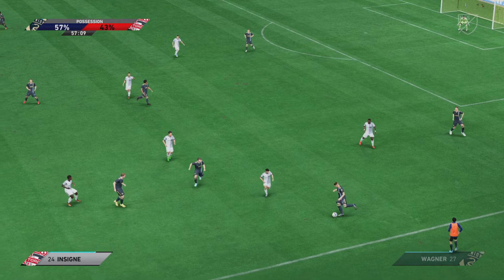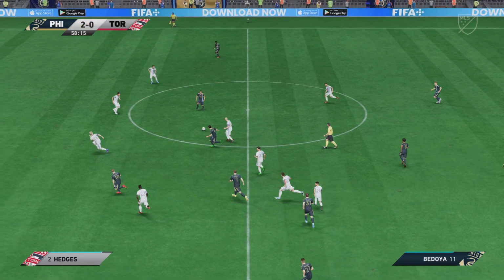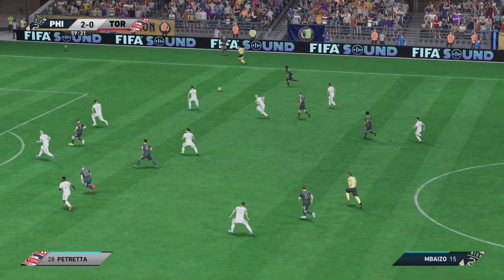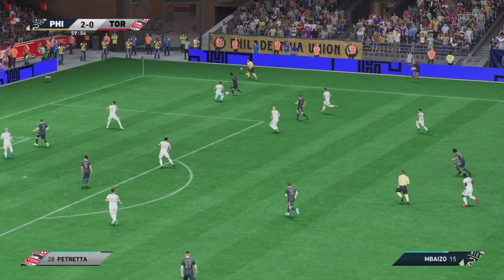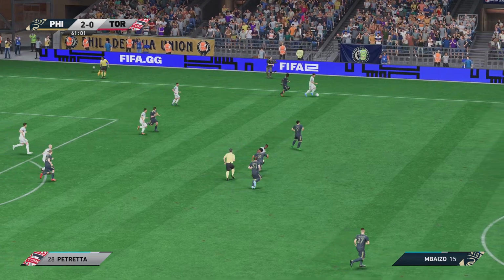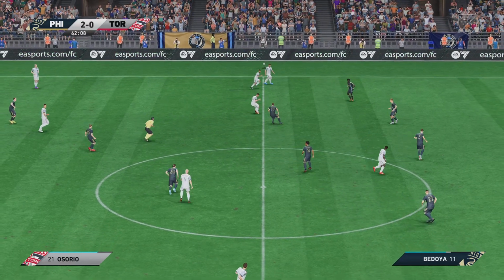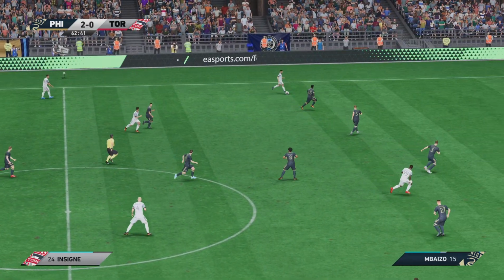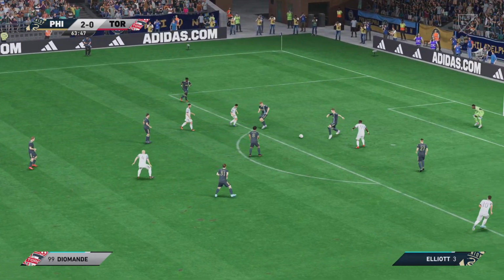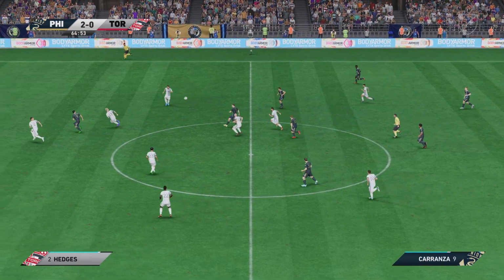Well, as you can see, the hosts have really dictated the play and have used it really well today, particularly in the midfield areas. And I expect more of the same as the game goes on. Yes, it might be on for them once more. Options in the middle. Jonathan Osorio. Here's Insigne. Insigne. And reading it absolutely superbly.